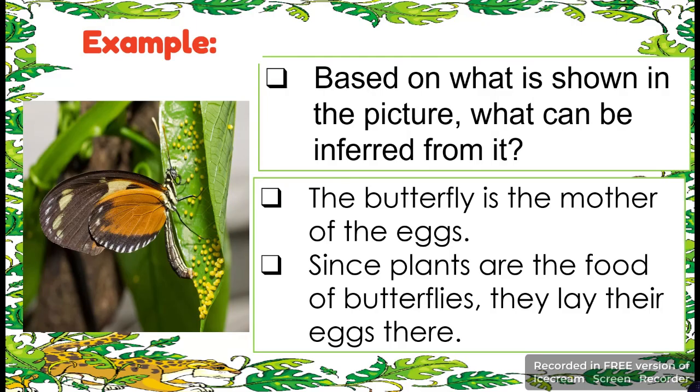Based on what is shown in the picture, what can be inferred from it? The butterfly is the mother of the eggs. Since the plants are the food of the butterfly, they lay their eggs there. So that's the example of inferring.